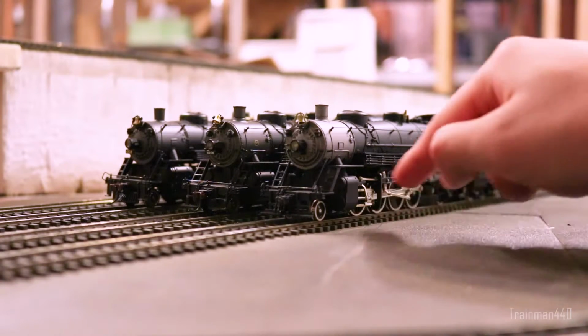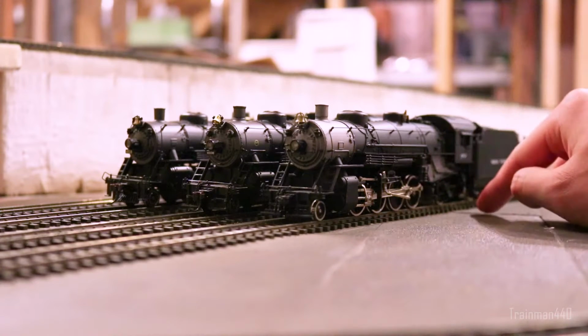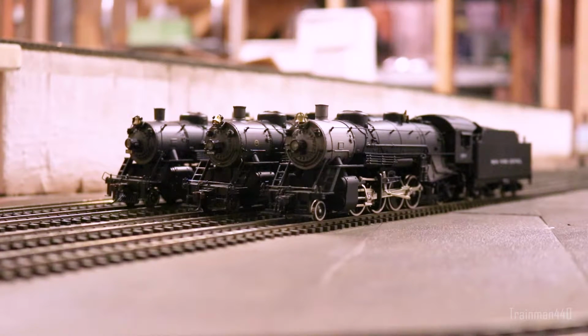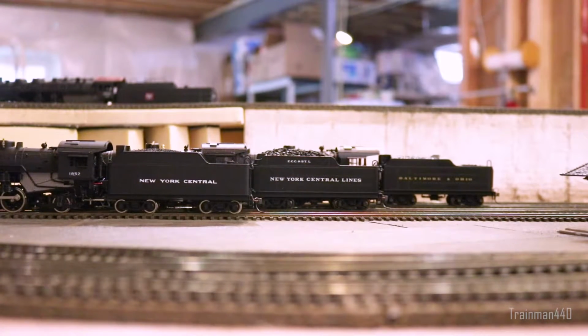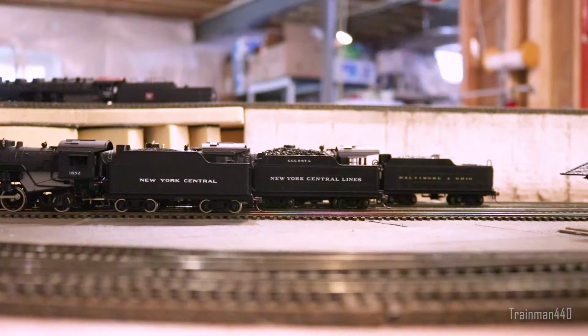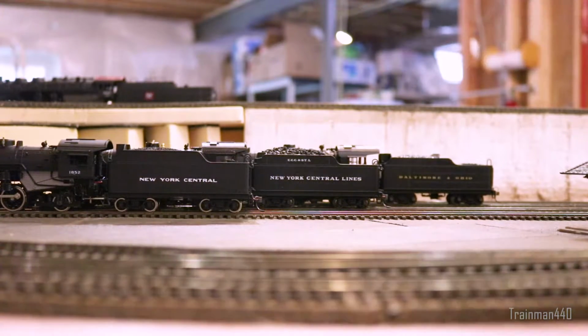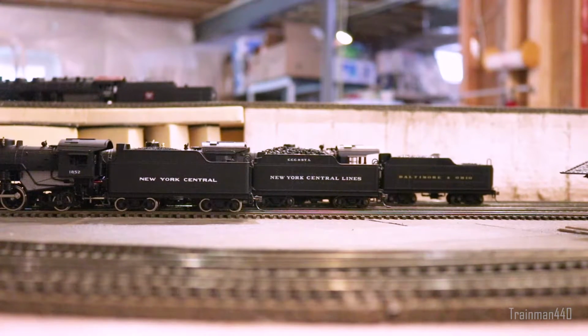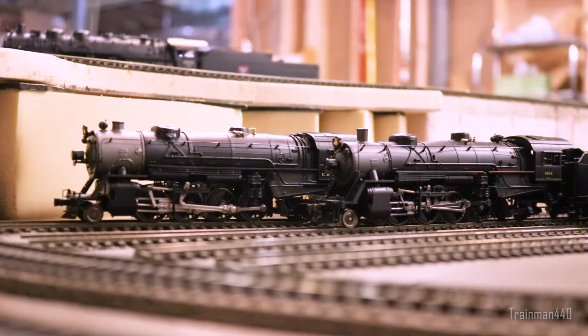Now, a Mikado is a 2-8-2, which means there's one leading truck, there are 4 drivers, and then there's 1 trailing truck. These were designed for freight because they had smaller drivers, whereas the 4-6-2 design, Pacific, was designed for passenger. In total, over 50 railway companies purchased this type of engine, including New York Central and Baltimore and Ohio. New York Central had purchased 95, and Baltimore and Ohio purchased 100 of these engines. So they're quite common.